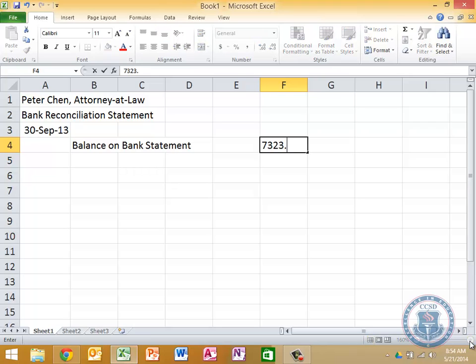Perfect. $7,323.50. So this is why bank reconciliations get a little difficult. We got to make sure we get the right information. So what was the balance at the end of the month on the bank statement? On the bank statement, it's right here. The bottom right here. $7,323.50. It's the last number on the bank statement.